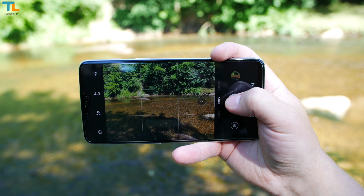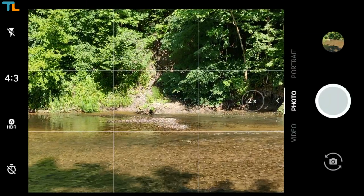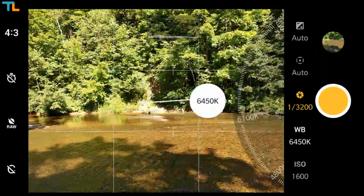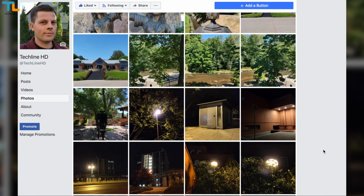The phone just feels fast and responsive all the time, no matter what you do with it. As for the camera app, I wish it could take pictures a little bit faster. There's 2x optical zoom mode, a portrait, slow motion, and a pro mode that allows you to adjust quite a few image settings.